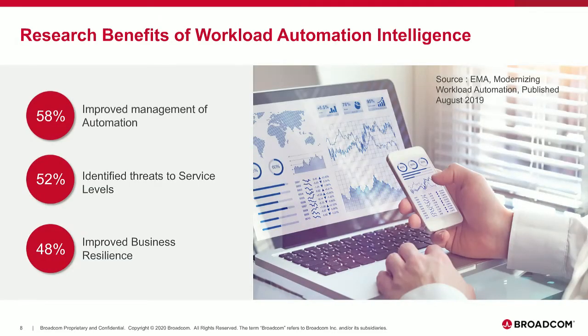Now, again, from EMA, they undertook a survey. They took it on our behalf because they were talking to customers about using automation intelligence, and their survey showed that it is impossible to improve. Over half of the companies adopting it found that their management of automation and the SLAs that it delivered got significantly better. They could see it. Obviously, it's no magic bullet. It can't stop you ever having an SLA breach. That's an impossible ask, because you never know what the problem is that's going to cause it. More importantly, these organizations actually discovered previously unseen threats to delivering their SLAs. They found the weak points within all of their schedules because they started to be able to see across all of these different technologies. And so they were actually able to stop these things from ever rearing up their head and impacting the business.